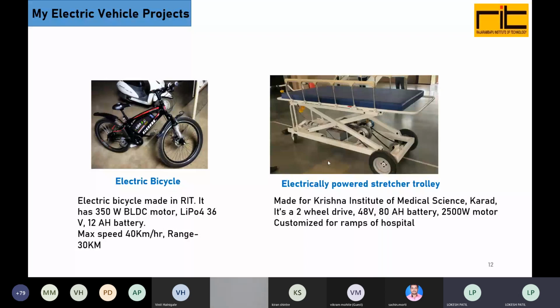The maximum speed is almost 40 kilometers per hour. But the government has limited it for a bicycle. If it is 250 watt and 25 kilometers per hour, you don't have to register with the RTO. You don't require a number plate or anything because accidental situations will definitely come down. And that's why, if you are developing a bicycle on your own, take a 250 watt motor, and you can limit the speed up to 20 kilometers per hour.